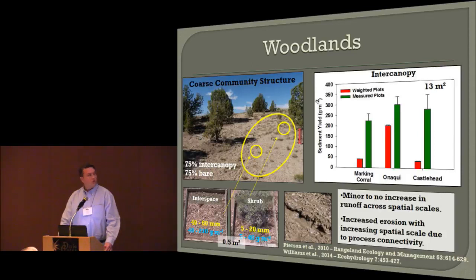That intercanopy area, of course, is made up of interspace, and the interspace can have various amounts of grass and bare soil, and then also the individual shrubs. And so what we've done across 3 different sites in the Great Basin is conduct rainfall simulation experiments on these small plots in the lower left. They're half square meter, much like the previous slide I showed.